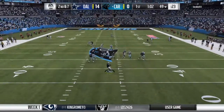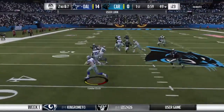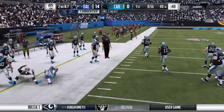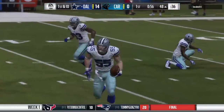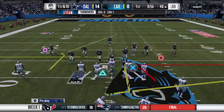Back to throw, Newton. Into heavy traffic, and it's intercepted. Picked off at the 40. Well, this wind is definitely going to be a factor as this game goes along. He's throwing straight into it here in the first quarter, and the ball fluttered on him a little bit. He'll definitely have to file that one away and make a mental note of it.